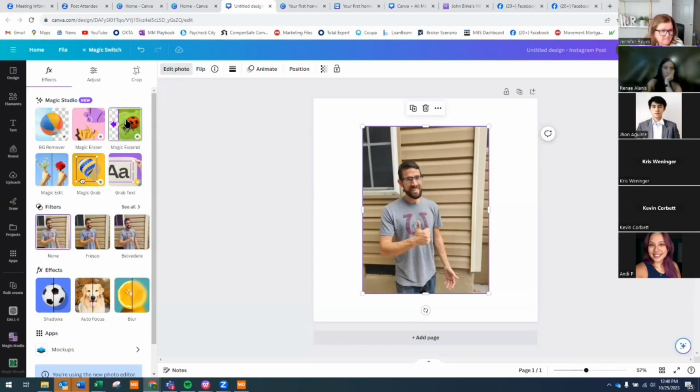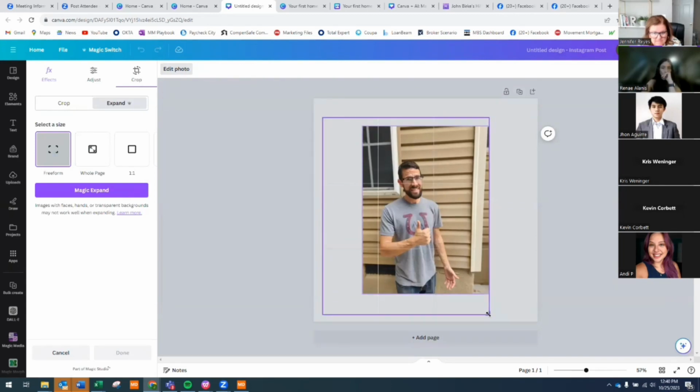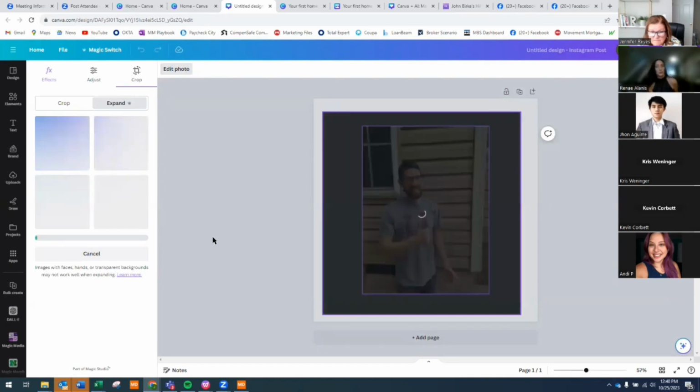Okay, so let's do Magic Expand first. What this does is I'm going to grab the corners and I'm going to change the size of this picture. And not just the size. I'm not just going to blow it up. I'm going to expand the edges of the picture. So I'm going to hit Magic Expand. It's going to generate more picture than what I currently have.